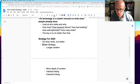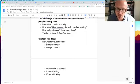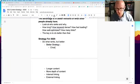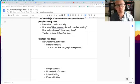You know how I do. Okay. Better strategy. What do I mean by better strategy? I mean, choose low-hanging fruit keywords. These are keywords with relatively low competition for which your site is probably already ranked somewhere on the 2nd page or so. Okay, these are the easiest things to rank for.